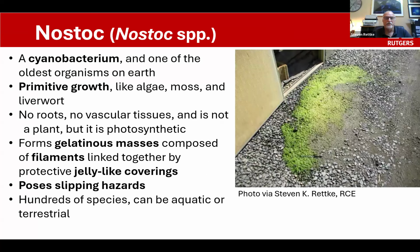All right, let's go on, first with nostoc. Nostoc is something that, even though it's been around for decades, I personally was not all that familiar with until maybe about 15 years ago. I'm kind of a slow learner. I should have learned it before then.